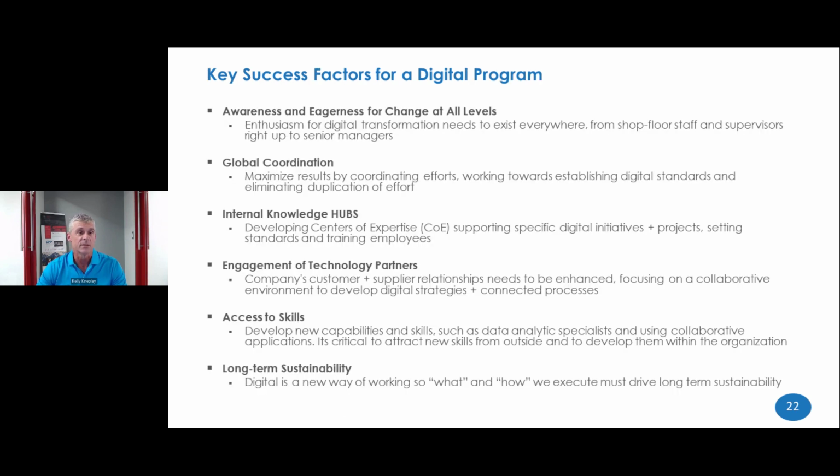Some key success factors: the awareness and eagerness at all levels. You have to go find those champions. The CEO has to be in your hip pocket, the COO, and you have to find those people that are going to be preaching right along with you all the way down to the plant floor. That's really, really huge. And you have to educate and drive that through the organization.